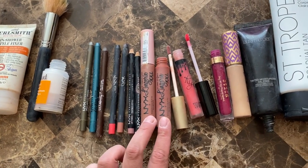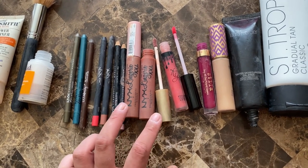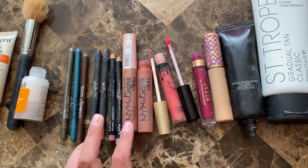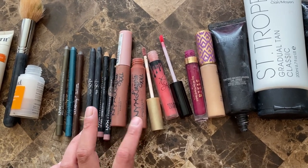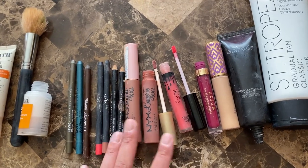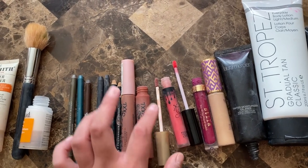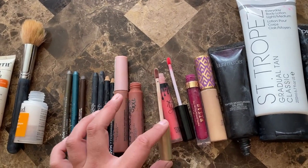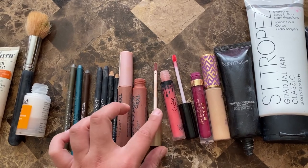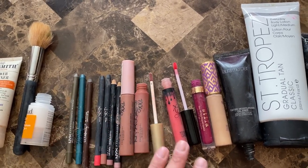Then we've got two NYX Lingerie XXL lip glosses. They're both in the same shade. This one was not opened, so this one's better than that, but they're both still fine. All you have to do is pull out the stick, put some olive oil on that, and it cleans out the color for the most part. It is stained a little bit. And then spray it with some alcohol, dip it in, mix it around, and it's good as new.